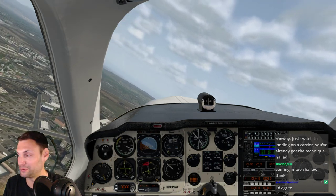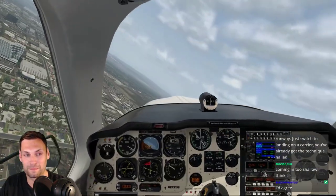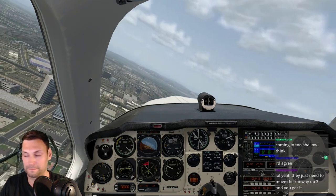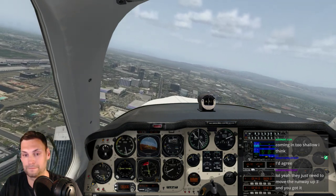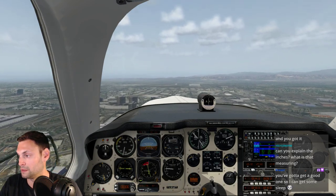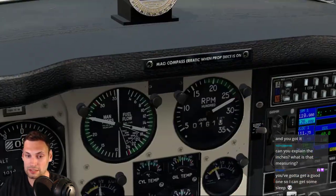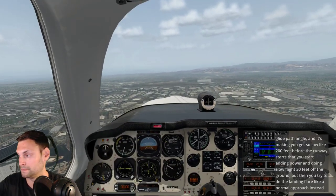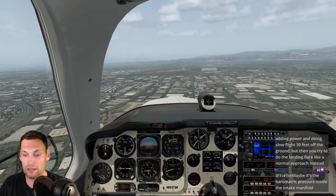It's not the landings, it's the runway. Yeah, just attach a hook at the back of this thing and slam it in there. Coming in too shallow. And we can fix that too. Can you explain the inches? What is that measuring? That's the manifold pressure. So that's looking at right here. Yeah, I'm shallow, which is taken away that.